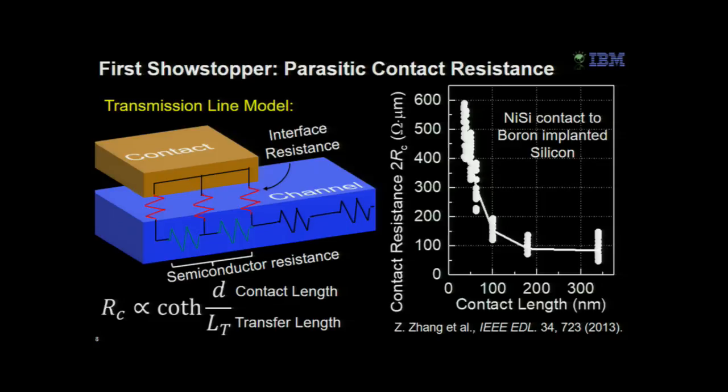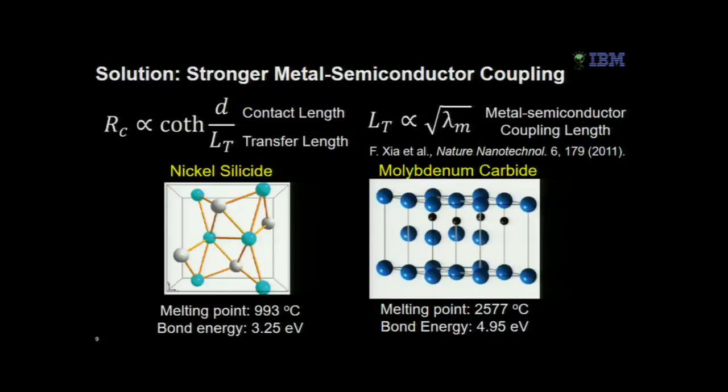So what can we do to overcome this limitation? Well, in principle, you can increase the bonding strength between your semiconductor and metal to reduce this metal-semiconductor coupling length, lambda m, as a potential solution to this problem, as basically the stronger bonding could allow higher transmission probability over a relatively short distance. So following this guideline, an interesting observation is that compared to metal silicide, which is metal contact to silicon, the bonding is so much stronger in the refractory metal carbide.